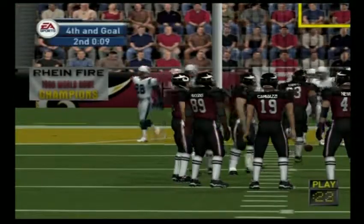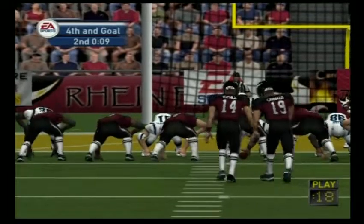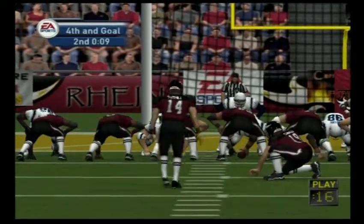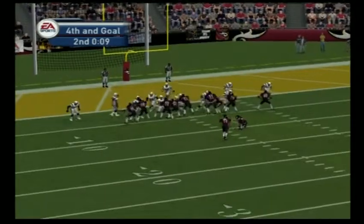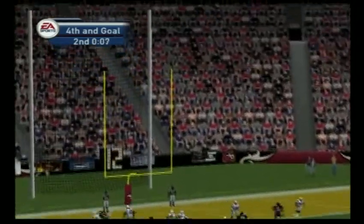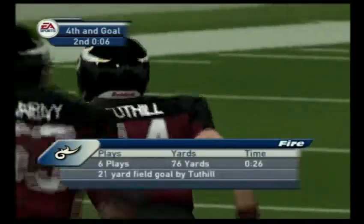That was a nice series for the defense. My big guys against yours. It sure seems like the defense is winning the war in the trenches. Set! He gets it off. The kicker gets all of that one. The home team out in front.